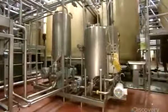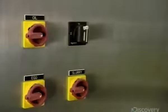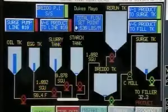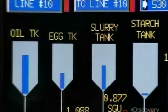The raw eggs, meanwhile, have been transferred into a large refrigerated holding tank. So now there are 3 holding tanks at the ready: a slurry tank, an egg tank, and an oil tank. A computerized proportioning system extracts the required amount from each tank and sends it to a mixing vessel. A couple of minutes of mixing at high agitation merges the eggs, oil, and slurry into tangy, creamy mayonnaise.